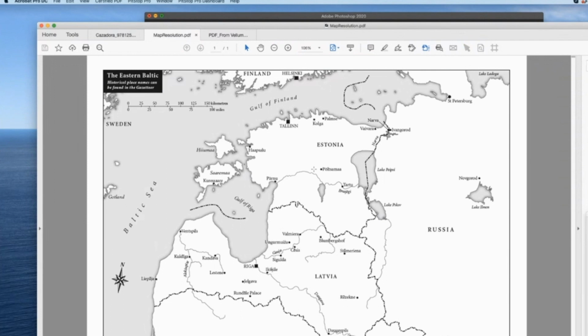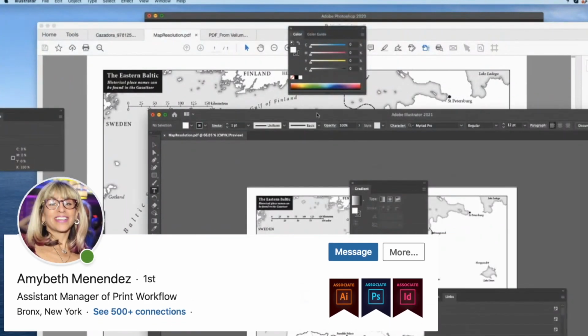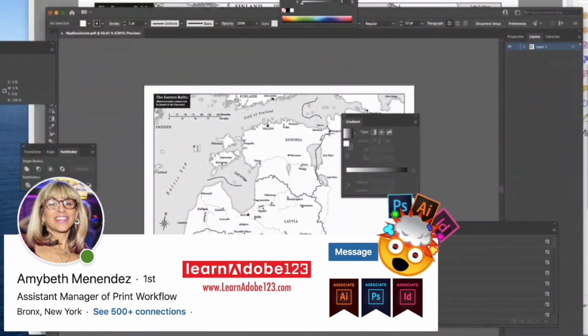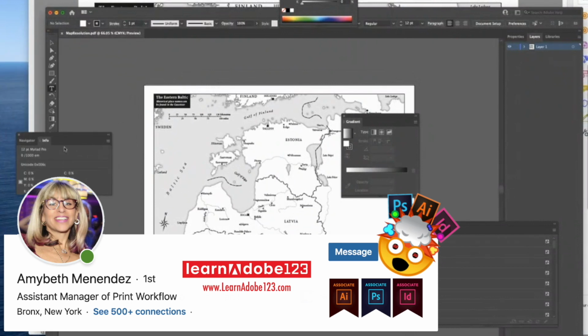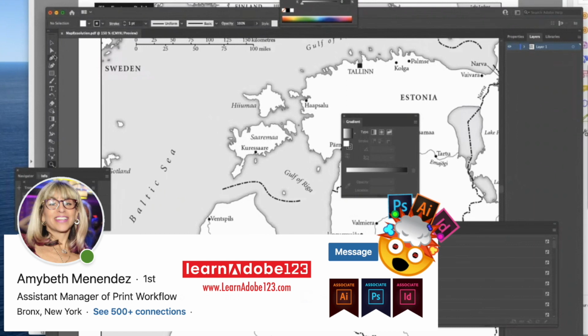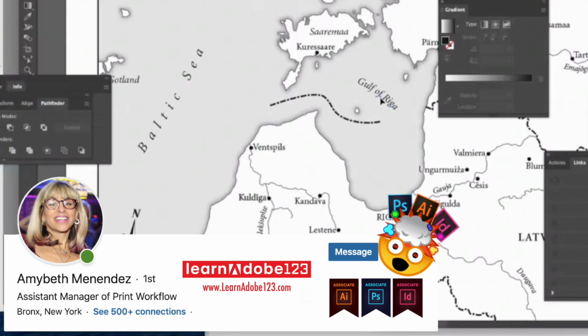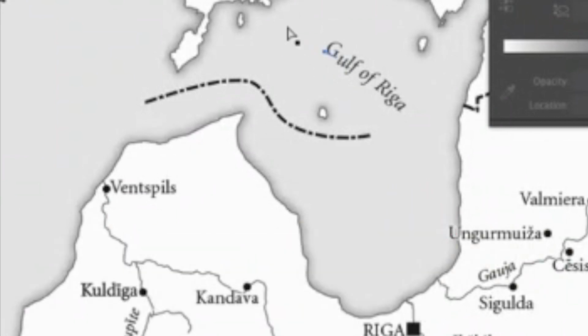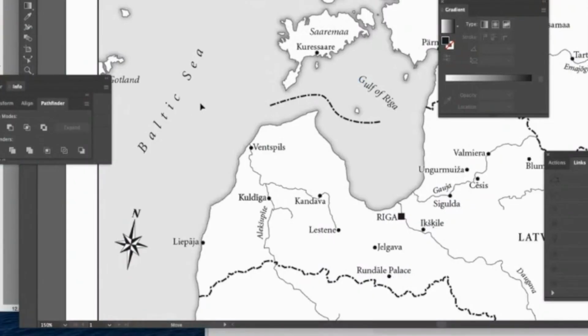So I had this map. If I do what the average Joe does and just open this in Illustrator, it appears to open fine. But what if I had to edit this type that said the Gulf of Rija? If I click on this, I can see that every letter is actually individual, on a path. So I'd have to retype it. And once you move it, it's out of position. What a pain in the neck.